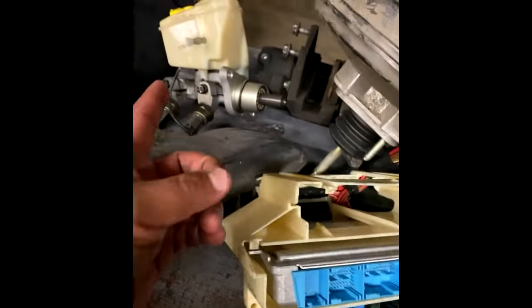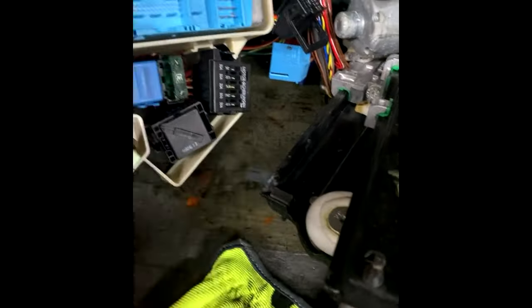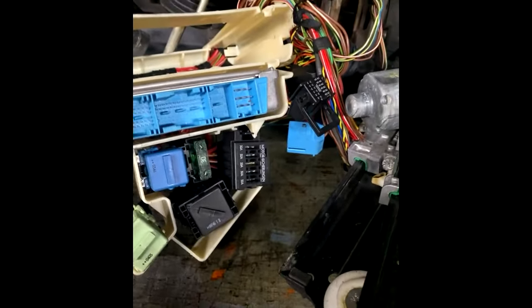Yeah, we had that master cylinder, and it just spilled brake fluid everywhere here. I'm not looking forward to cleaning it tomorrow, but it is what it is. But we got the panels in the back, speakers, sun visors. This car's going to be gone tomorrow. This is usually how it looks.